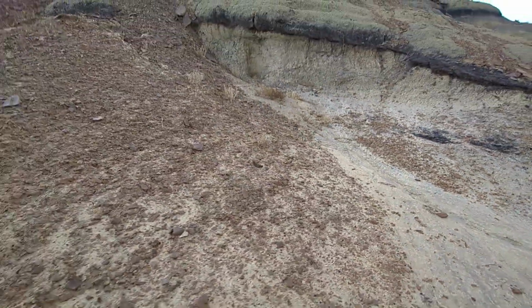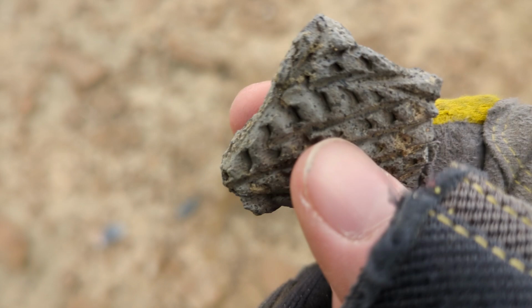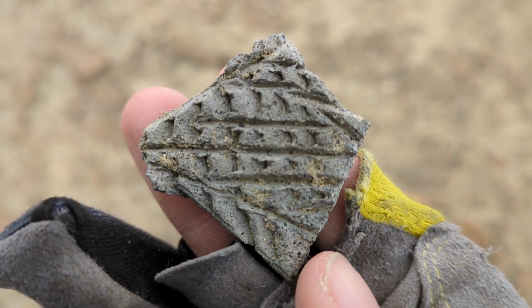The rain's starting to get us. Walking back to the car. Getting water on my phone, so time to stop filming. Wind died down a little bit. The rain stopped pouring. Taking a second to admire a little more pottery.